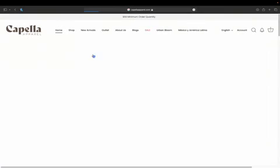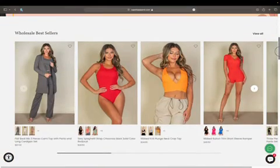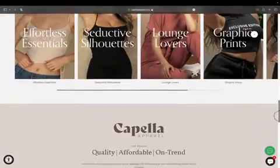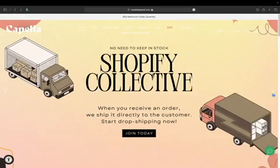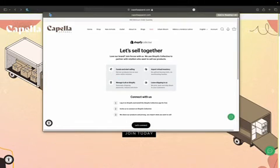On the Shopify App Store, you can only find it at their website. So this is a free vendor, USA, 5 to 7 day shipping. I will be reviewing them very soon. They have cute basic clothes, but they also drop ship. Right here it says join today. It's pretty much drop shipping. It says start drop shipping now. Then this will pop up.